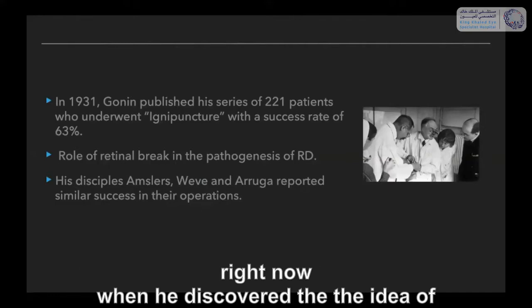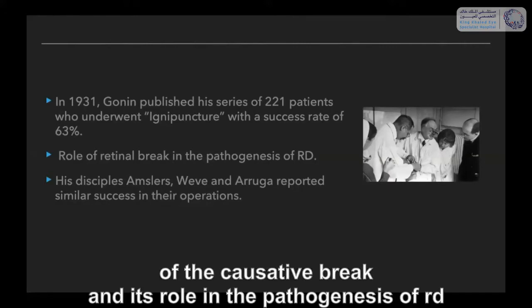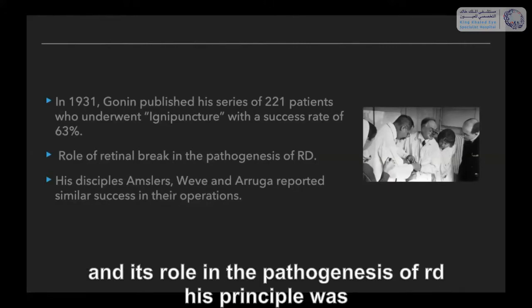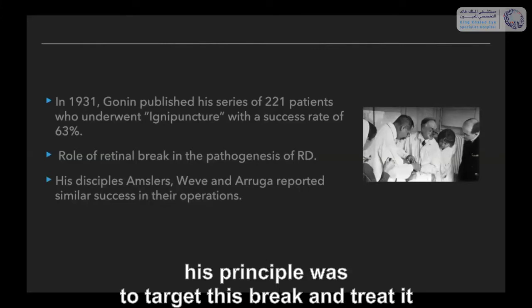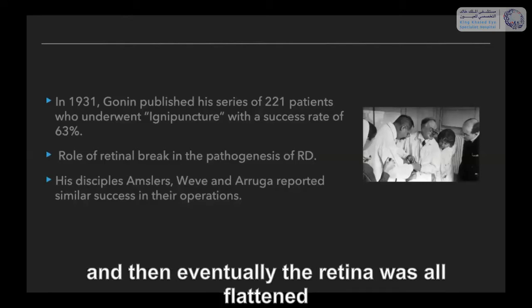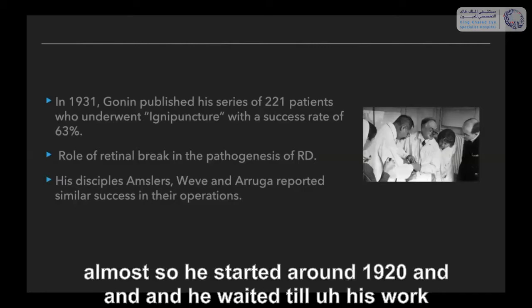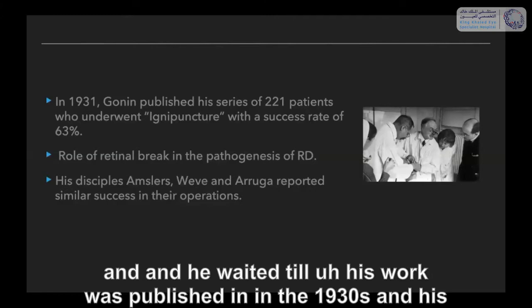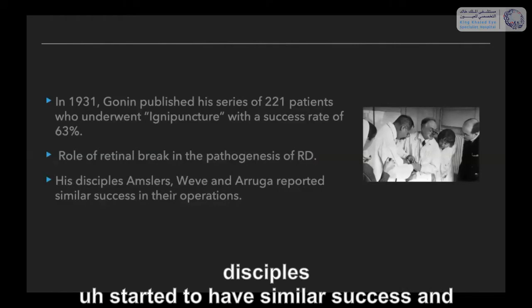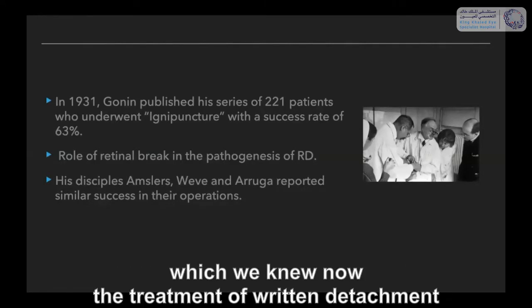When he discovered the idea of the causative break and its role in the pathogenesis of RD, his principle was to target this break and treat it, and then eventually the retina would flatten. He started around 1920, and he waited until his work was published in the 1930s, and his disciples started to have similar success and popularize the procedure, which we now know as the treatment of retinal detachment.